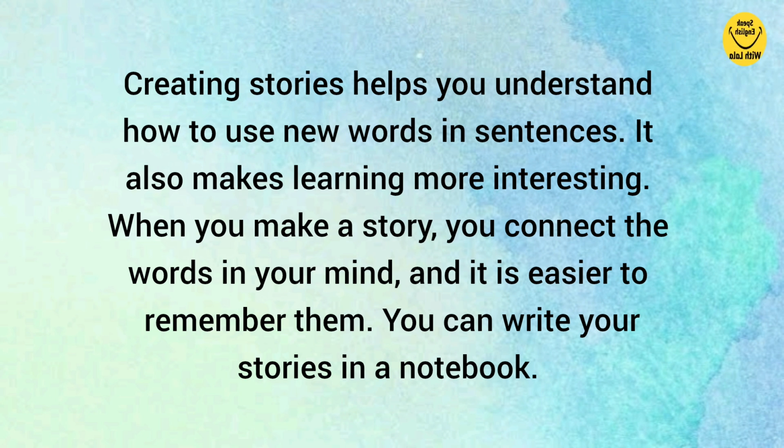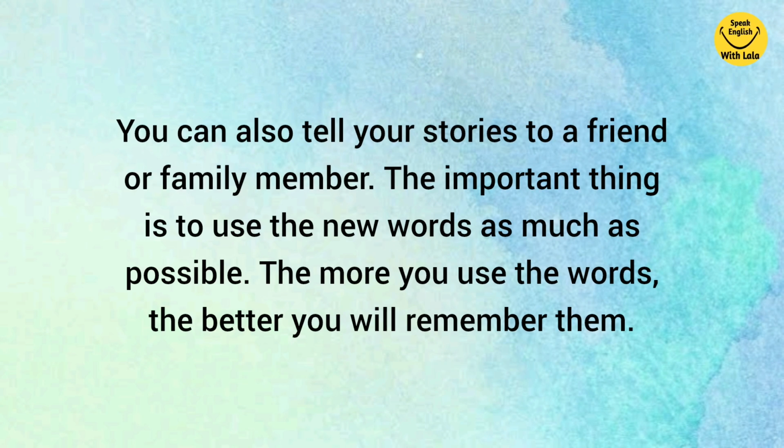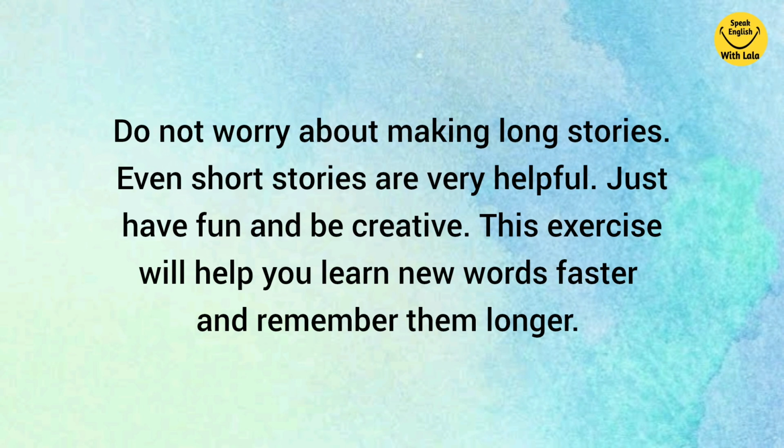When you make a story, you connect the words in your mind, and it is easier to remember them. You can write your stories in a notebook. You can also tell your stories to a friend or family member. The important thing is to use the new words as much as possible. The more you use the words, the better you will remember them. Do not worry about making long stories. Even short stories are very helpful. Just have fun and be creative. This exercise will help you learn new words faster and remember them longer.